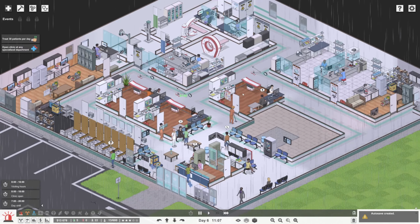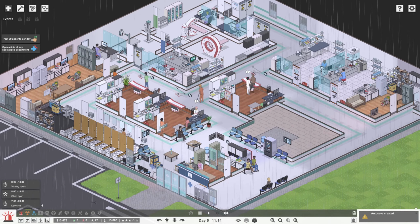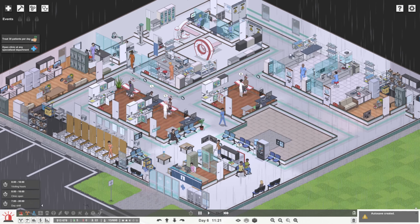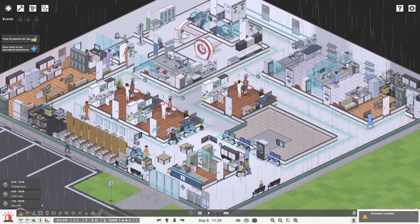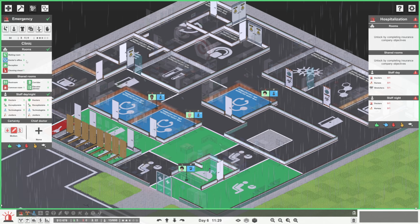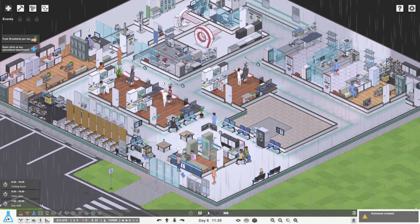Right, we are employing a lot of staff, so we need to keep these people funneling through. Do these areas need waiting rooms, though? I wouldn't have thought so. Let's just check that, because I'm unsure if they need waiting rooms. Corridor, elevator, platform, cleaning, restroom, common room. No, they don't. So they should just work off when the doctors send them there. Gotta stop hitting escape.